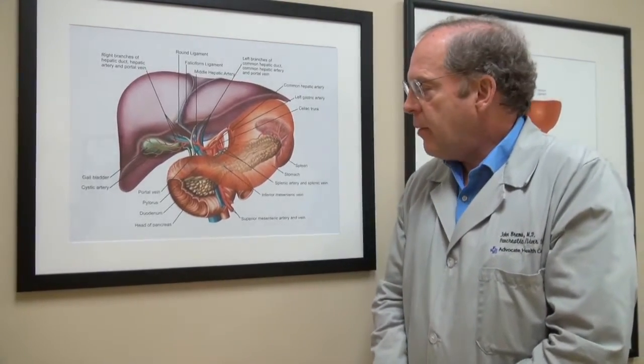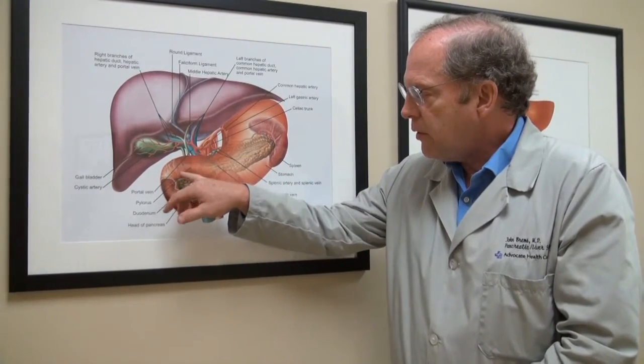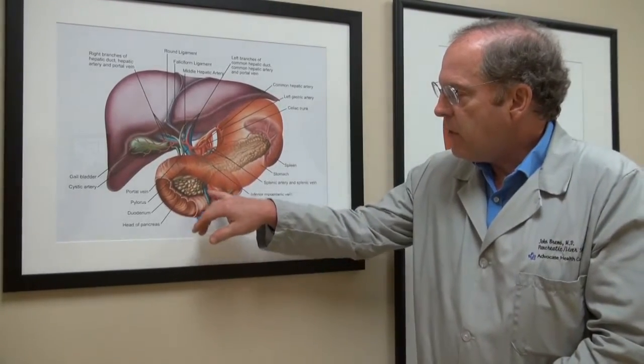In that operation, we take out part of 4 organs. We take out the head of the pancreas, part of the stomach, distal bile duct, and duodenum. What's made this operation so difficult and complex is that you have major blood vessels to the liver and the intestine going through here. What has made this operation, I think, very successful recently is liver transplantation.